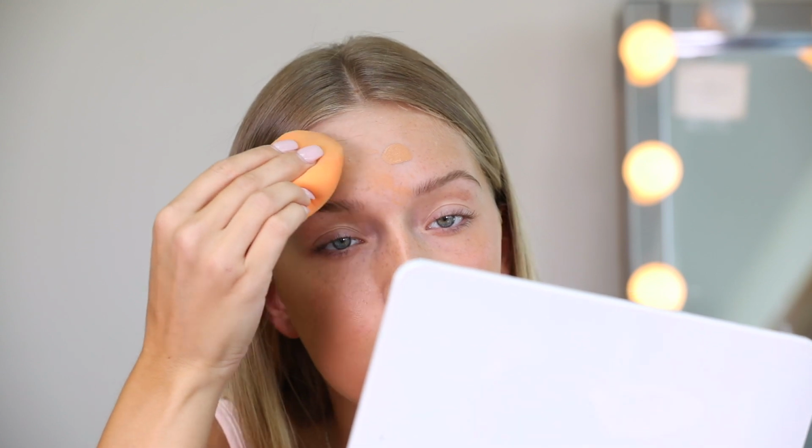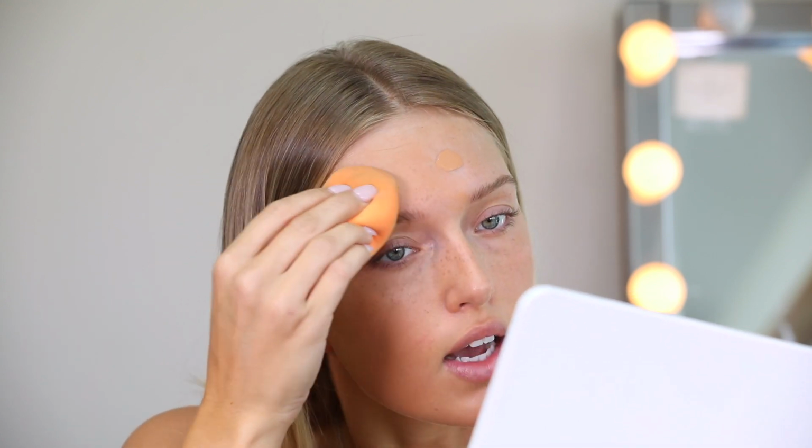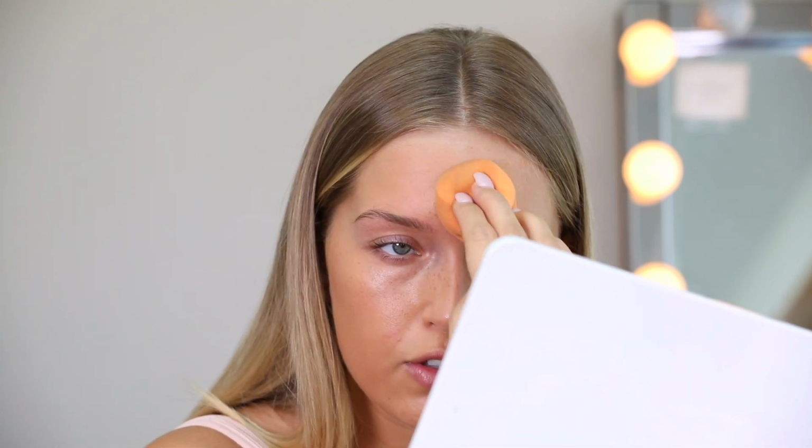Okay, so this definitely has a scent, which I know some people don't like in their makeup. I personally don't mind. And it's very light coverage, which I prefer because I usually like it when it looks more natural, and I like it when my skin shows through, but it also makes my face darker, which I appreciate, which is kind of a given, I guess, with a foundation.